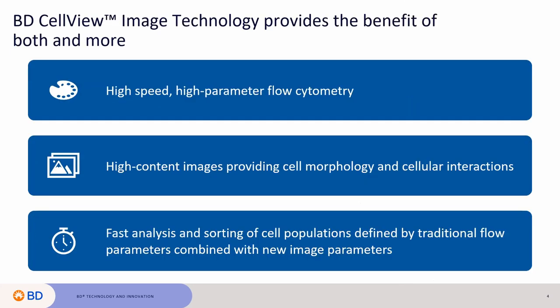I'm very excited to speak to you about the BD CellView image technology, where you can benefit from both of these technologies together. We have high-speed, high-parameter flow cytometry, plus high content images that provide information about cell morphology and cell-cell interactions, among many other things. And we keep the speed we've come to treasure from flow cytometry, so fast analysis and also cell sorting, combining all of these traditional parameters.